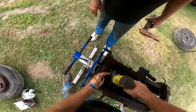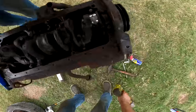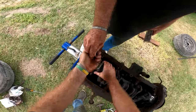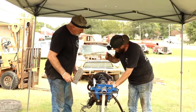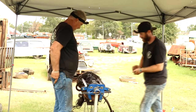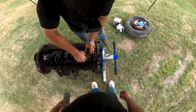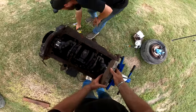Try this one. Shame to go through this much work to get it to move, but if it works, it works. Right. Kind of at that point where I don't know what else to do. Yep. Surprised that one came off that easy. Now that one's a little bit more scarred up. Yep. There's no telling how much. May not run well if she does ever run again.